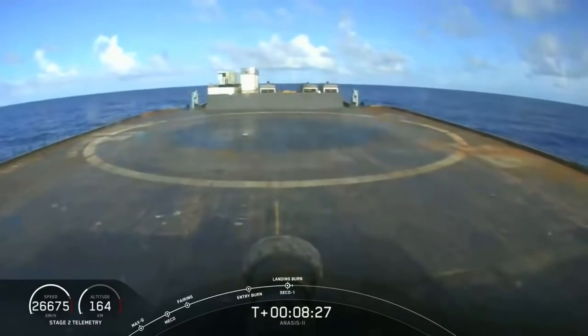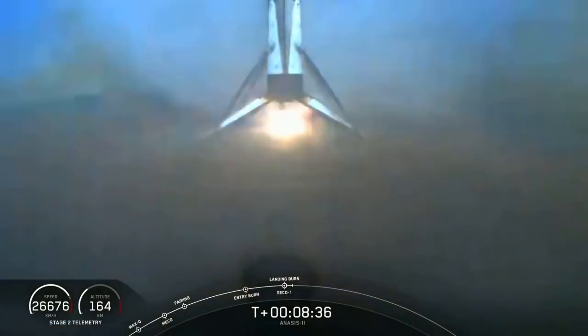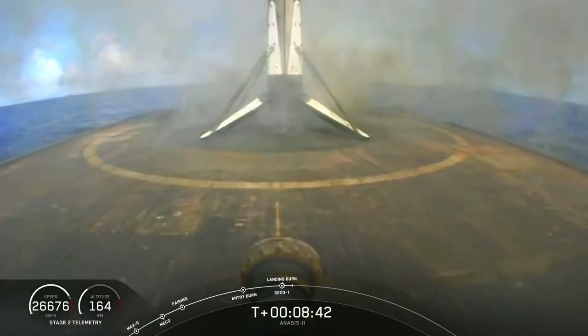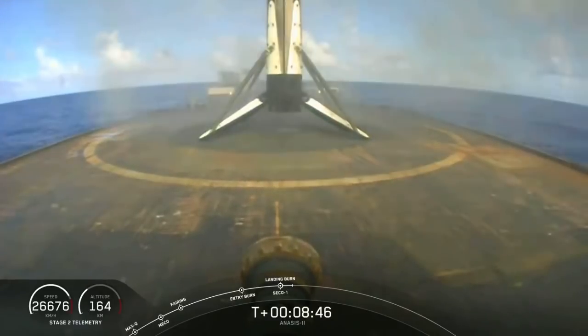And the landing legs are deploying now. Nominal park orbit insertion. And there it is. That is our 57th successful landing of a Falcon 9 on our drone ship. While we were watching that landing, we also had confirmation of nominal orbit insertion.